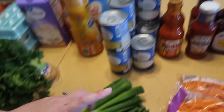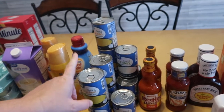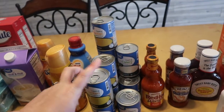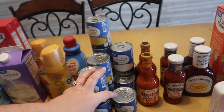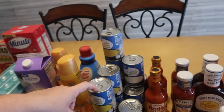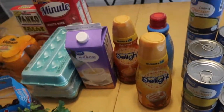I got 4 cream of celery soups, 7 cream of chicken. I think some of this is for the chicken gnocchi soup, and then you do a chicken, a celery, and a mushroom for her chicken and rice. But then the chicken is also for something else. And I buy the cream of mushroom in bulk because I use it for stroganoff and stuff. So I have that. I bought 3 coffee creamers. Hopefully those last 2 weeks.